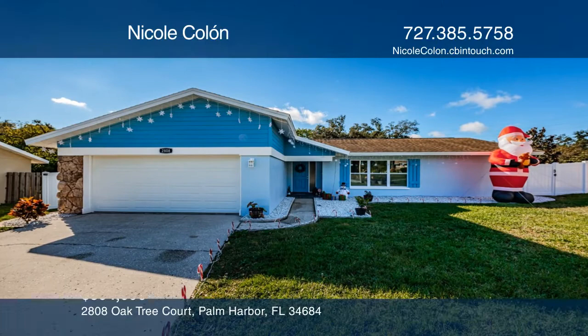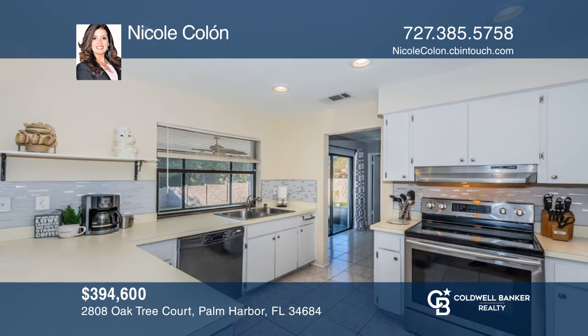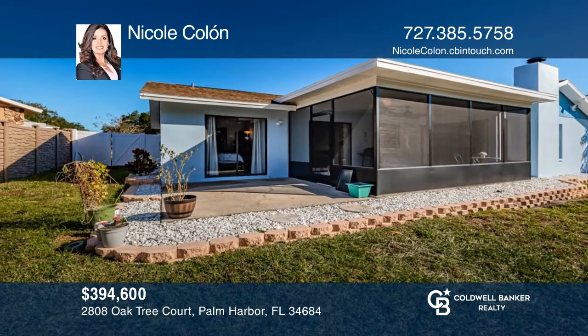Welcome to this beautiful three-bedroom, two-bath, split-plan home in highly desirable Rustic Oaks, Palm Harbor. This home was recently painted inside and out, is light and bright, and features two separate living areas. Cozy up to the wood-burning fireplace or enjoy time on the large screened-in porch, perfect for entertaining. Ready to take the next step in obtaining your future home? Contact Nicole Cologne to find out how.